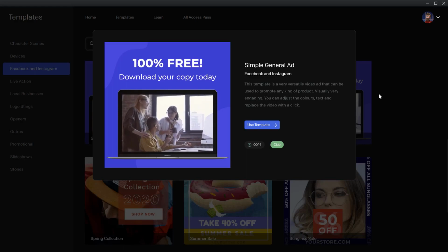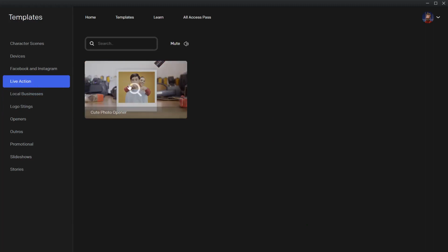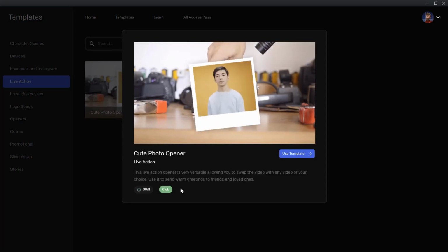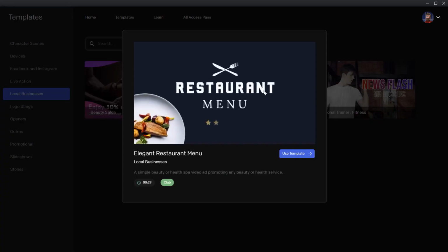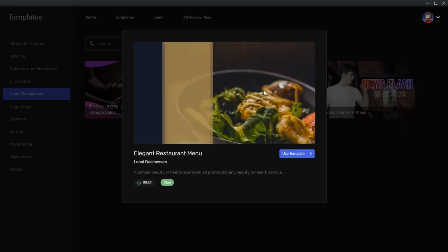So you can see here again, we've got a video inside of a device, and you can also create animated bars as well, and discount coupon codes and so on. You've got live action videos you can create with this software. Live action basically being like photo openers and in-person style videos. So you can actually upload your own videos into the software. You can use those in there, or you can film videos for clients and animate those videos that you've filmed for a client using objects from the internet, animated into videos that you've recorded.